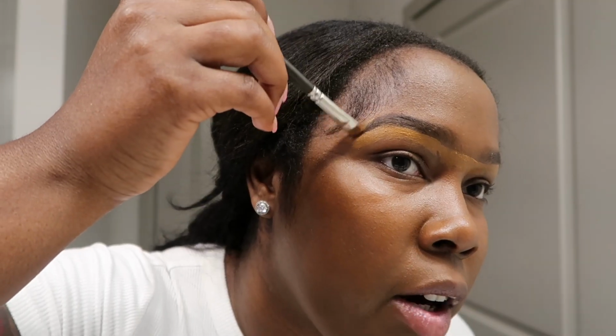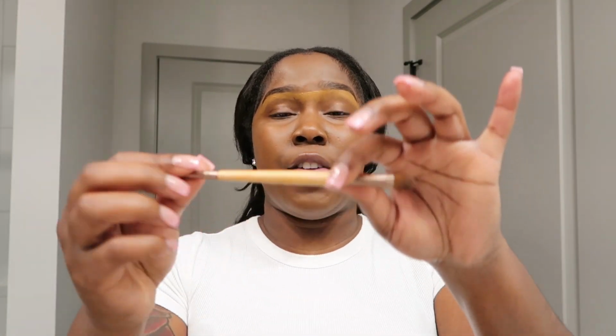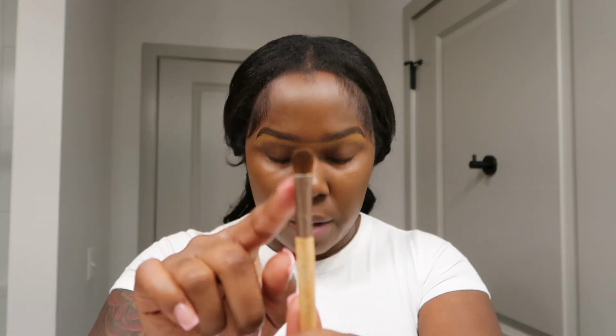I go on the top part and I really just... Then I go ahead with another brush. I don't know exactly what this brush is called. I don't even know where I got it from. I had this for a very long time. But with this end of the brush, I'm gonna blend out my concealer.